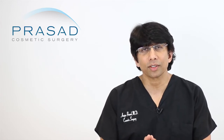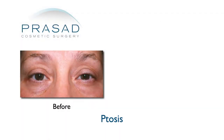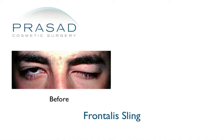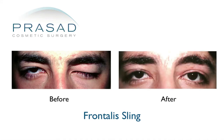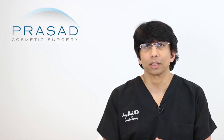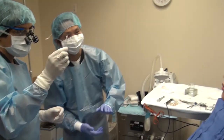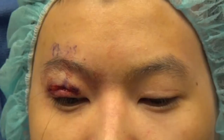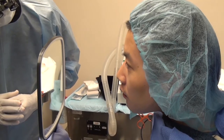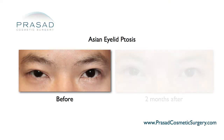But essentially, there's 2 types of surgeries. One is where the muscle is shortened to get the eyelid to open, and one where the muscle is bypassed, which is referred to as a frontalis sling. Now, after the evaluation, we figure out what operation would be ideal. But what's particularly good about dealing with someone who's a little bit older is that you can get their cooperation. Ptosis surgery is deceptively complex. It's actually a very delicate operation that requires optimizing the shape, the height, the contour, and the symmetry.